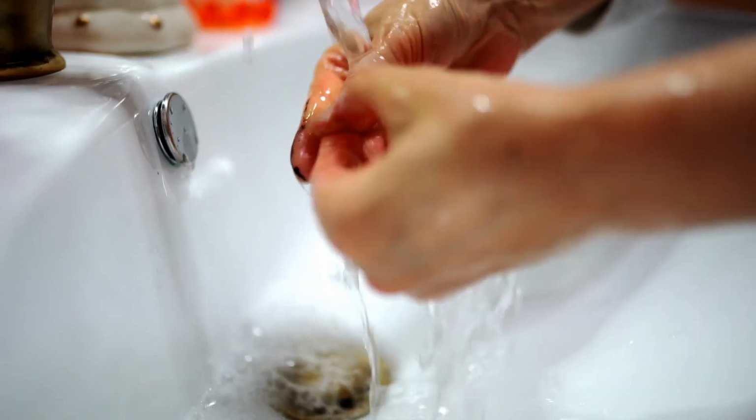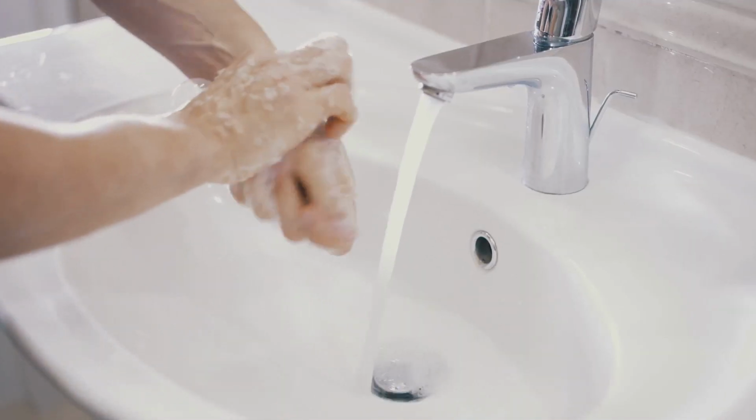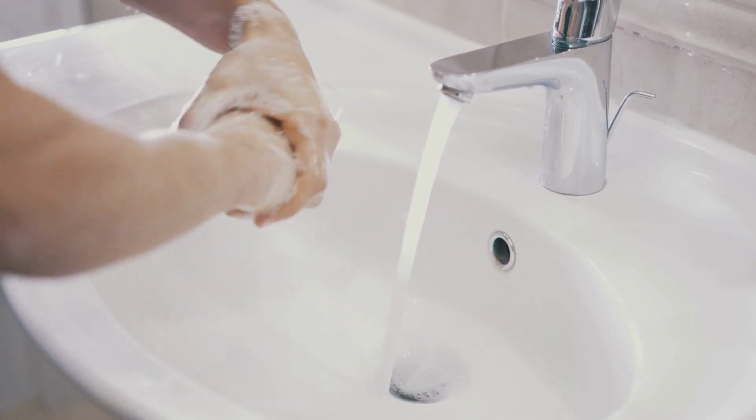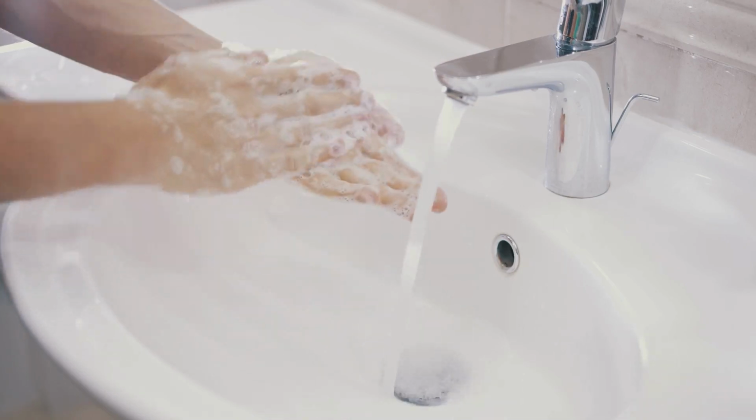One critical step to preventing foodborne illness is hand washing. Before touching food, wash hands with soap and water for at least 20 seconds. Clean under your nails and between fingers. Dry with a clean paper towel.